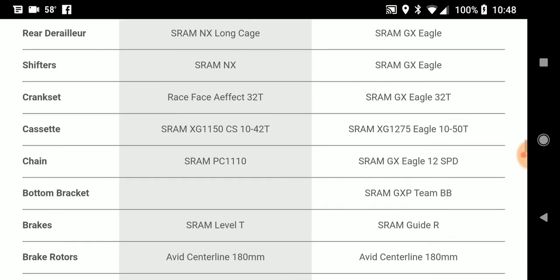So instead of the rear cassette at a 10x42, I'd have a 10 to 50 range, which would really help me. We do a lot of climbing here in New Mexico. It's pretty mountainous, believe it or not, and I end up doing a lot of climbing. So I believe that those two upgrades alone are very compelling.